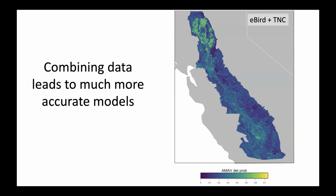We combined the eBird and TNC data. So combining these things led to much more accurate models. Did I talk about private lands? I don't think so yet. Okay, well, that was the take-home message there.